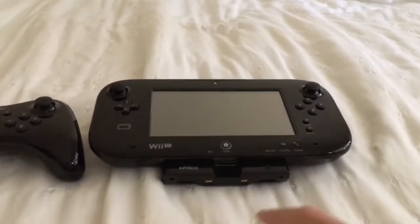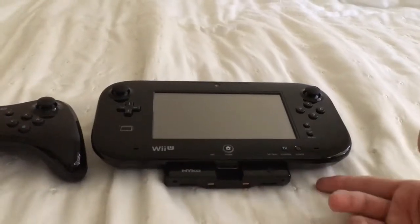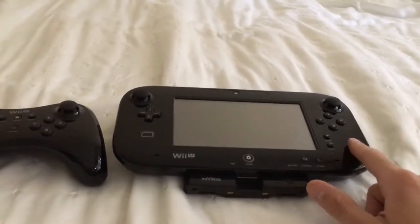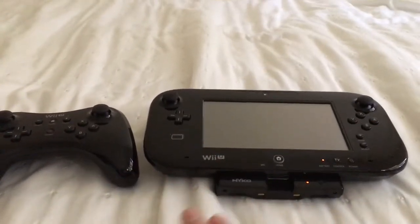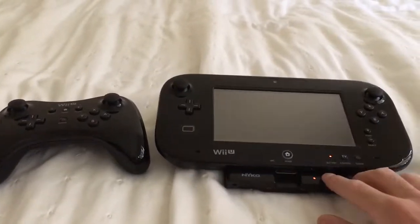And then, to extend your playtime even more, get the Nyko Wii U Boost. It's essentially a portable charger. It can give up to a couple extra hours of battery. So it's cool. If your gamepad battery starts dying, showing red, press this button, and look, it's charging your gamepad while you're playing. These three, in any combination, will give you the most playtime out of your Wii U.